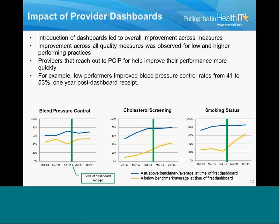One thing that is also noted is, even though the practices who were performing below average did not meet or in some cases exceed the higher performing practices, they were able to make considerable gains at a faster rate than some of the high performing practices. So when considering certain tools that can be deployed and scaled to a number of providers, a dashboard could be quite effective.